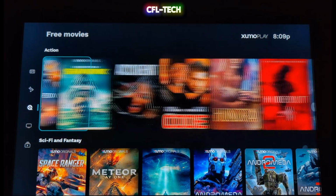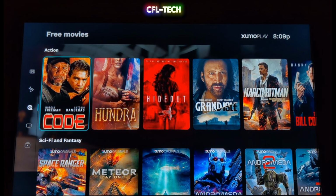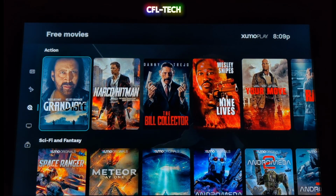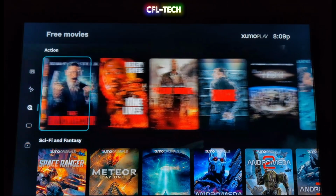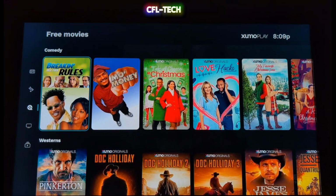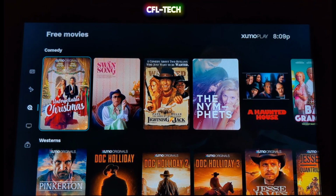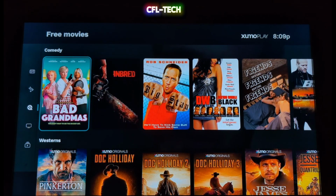But you see a lot of the same ones over. But look at this, Morgan Freeman, Antonio Banderas in The Code. So they have some top stuff on here. Nicolas Cage and Kelsey Grammer, Grand Isle. So you have some big name titles in here, big name stars. And you go down to sci-fi and fantasy, crime, comedy. You even have some holiday movies mixed in right now, even in February. So if you get in the mood to watch a holiday movie any time of the year, you can.